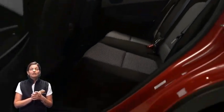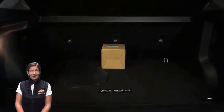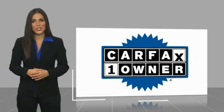For additional details or to schedule a test drive, visit us at marinocjd.com, stock number 5987A. This is a one-owner vehicle with a CARFAX vehicle history report.